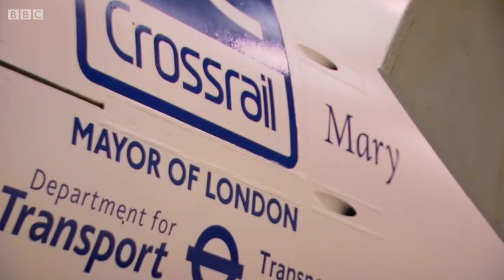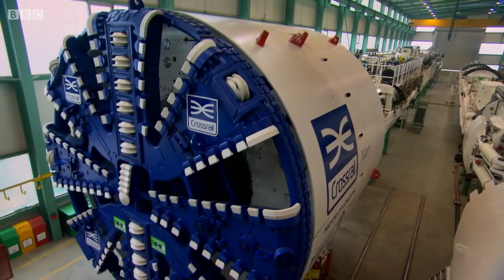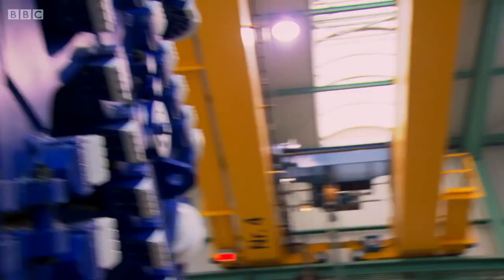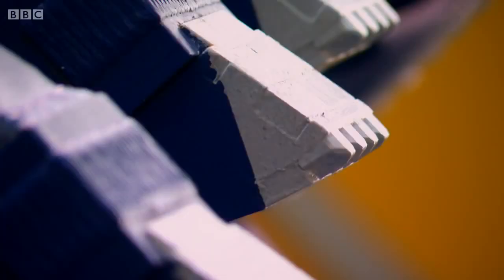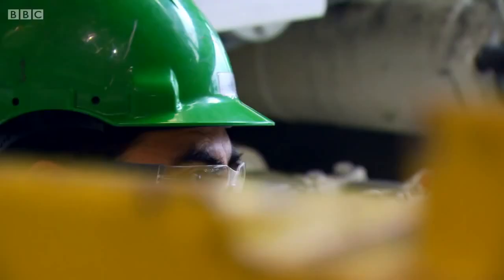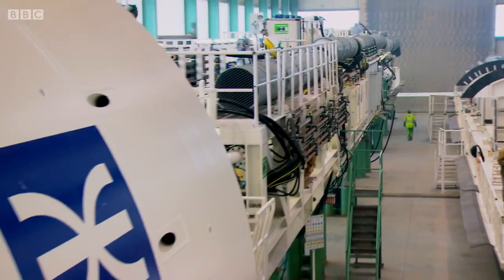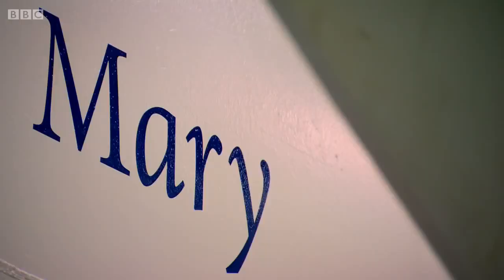This is Mary, a gigantic tunnel boring machine. She cost £11 million and is specially designed to dig under the River Thames. Boring under the Thames, it really is high risk, but it's all about really knowing the ground conditions and making sure you select the best equipment on the market. And this is world class. It's like a 1,000-ton factory that will go under the Thames.